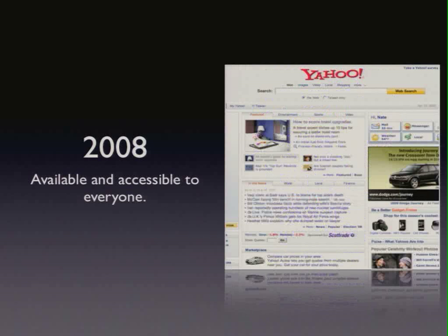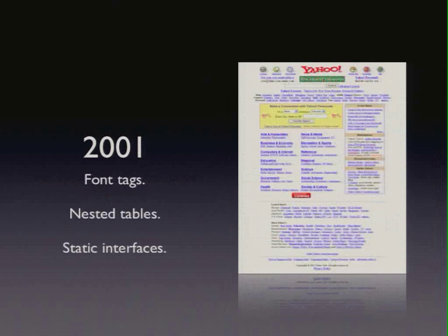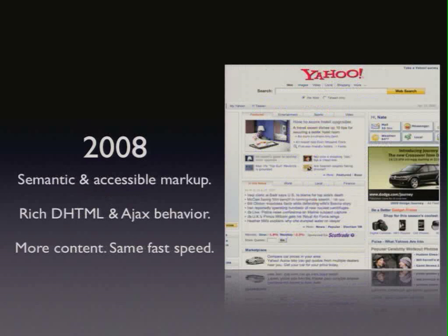We've gone from font tags and nested tables and kind of static interfaces to really semantic and accessible markup at a much higher and complete level, a really rich DHTML interface with lots of AJAX behavior and just a lot more power at the user's fingertips. And a lot more content. We've got tab areas and expanding areas, and there's layers and layers of content and functionality on this same page that performs just as quickly as it did back then.